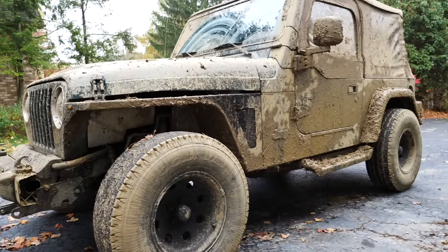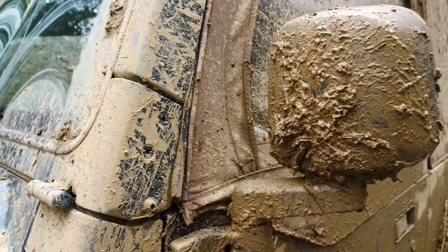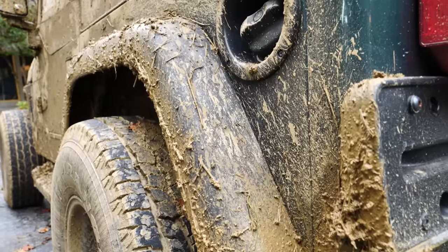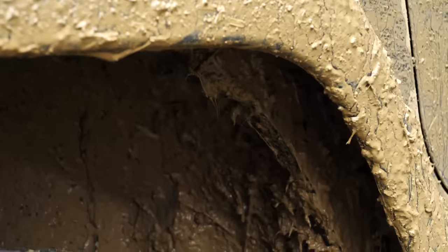So the Jeep is back. If you guys didn't know, this one is a car that we had detailed several months ago. We did the inside and outside, but the owner is obviously still taking this thing off-road, which means that we have ourselves an outside-only detail today.